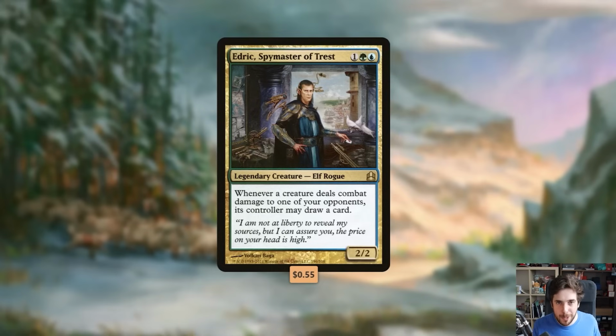Next, we got my baby boy, little Edric, Spymaster of Trest. I have, obviously, a paper version of this deck sitting with me, too. It's upgraded from this, but this is an excellent starting point. Whenever a creature deals combat damage to one of your opponents, its controller may draw a card. So you're helping the table, really. So this deck is basically just like Simic weenies, tempo, aggro. You just play a bunch of like small little dudes with evasion, punch people in the face, draw oodles of cards, way more than if your opponents do, and then use that to leverage yourself to a victory.